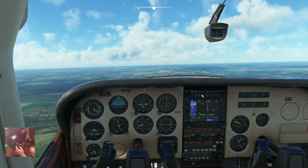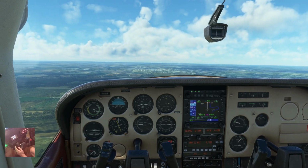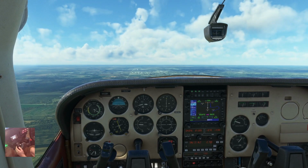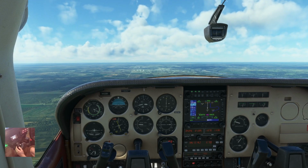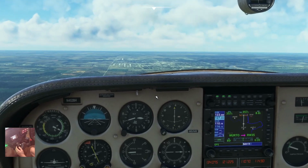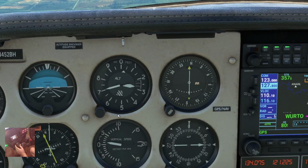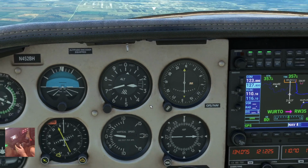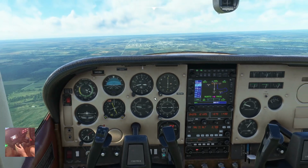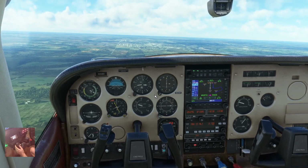Let's go ahead and listen to the weather one more time. Make sure the winds hadn't changed. November Charlie automated weather observation 2200 Zulu. Wind calm. Sky condition 10,200 feet. Scattered few clouds at 14,200 feet. Temperature 30C, dew point 10C, altimeter 29.94. We're all right. All right, so the winds have calmed down actually. So that's cool.